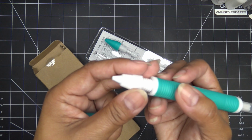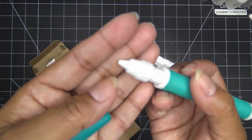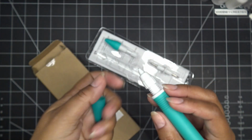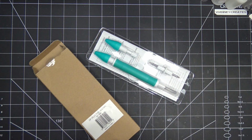So just the smallest amount of twist, and then just be patient and see. So now mine's ready to go. That little bit that's sticking out right now, I know it's so hard to see, is all you need, okay? But again, if you really start twisting because you don't see it, it's going to come out very slowly and it's going to be a mess.